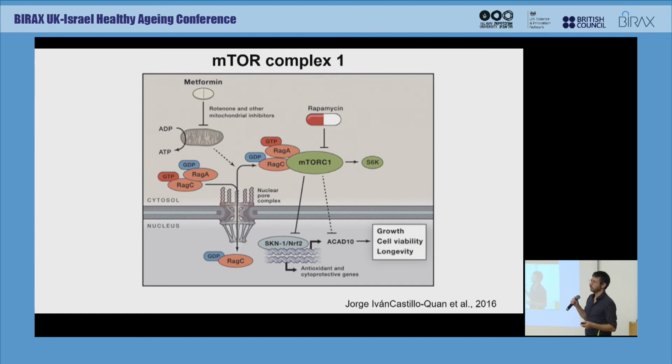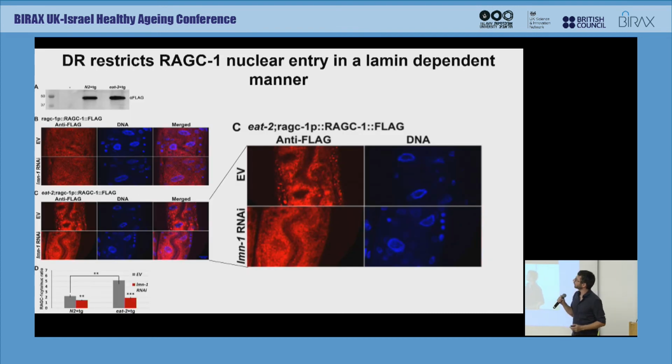Okay, so this is a model. How can we test it? We can generate transgenic animals. We knocked in a flag adjacent to the endogenous RAG-C gene. I don't know if you can see it here, but you can see in the dietary restricted animals, RAG-C is excluded from the nucleus, and you can see the quantification here in wild type, in dietary restricted versus control. And if we knock down Lamin, RAG-C can get back into the nucleus and activate the mTOR pathway.